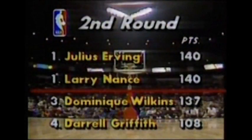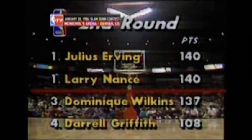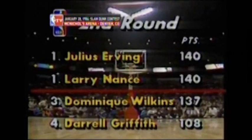And now here is Larry Nance with his third dunk in the second round. A basic dunk for Larry. Notice how some players dribble and some don't. You have your choice on it. Look what he did in the air that preceded the dunk. They don't have to dribble. 140 points total for Larry Nance. That brings to a close the second round of competition. Julius Erving and Larry Nance will advance to the third and final round. Dominique Wilkins and Darrell Griffith will be spectators.